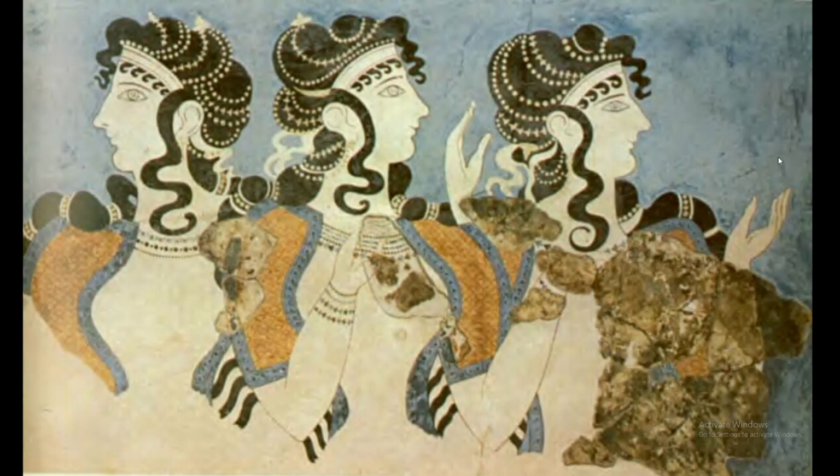And something we see here, and we'll see it again and again, is the way that the face is painted in profile, and the eye is shown as if it's from the front. You see that again and again on many paintings. Something we also notice with Cretan paintings is we always see young and healthy and happy people. They're all smiling. We don't see any old or sad people or wounded or diseased. We don't see anything like that in the artworks.